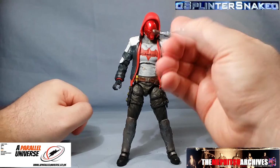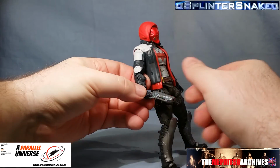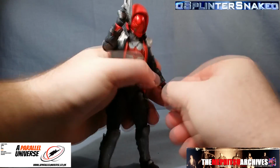Now I'm just going to show you quickly how to get his guns in his hands. Really simple. If you've had any figure with any guns, you should know how to put a gun in a hand, but they go in really well, and he holds them both very, very snug.